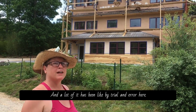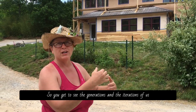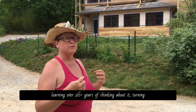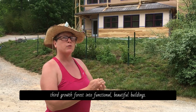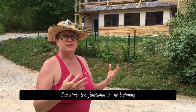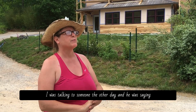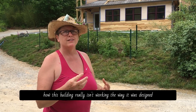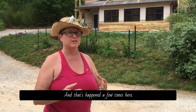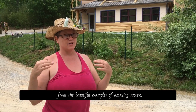A lot of it has been by trial and error here. So you get to see the generations and iterations of us learning over 26 plus years of thinking about it, turning third growth forest into functional, beautiful buildings. Sometimes less functional in the beginning. I was talking to someone the other day, and he was saying how this building really isn't working the way it was designed to, and it needs some upgrades, and that's happened a few times here. So you can learn from mistakes just as well as you can learn from the beautiful examples of amazing success.